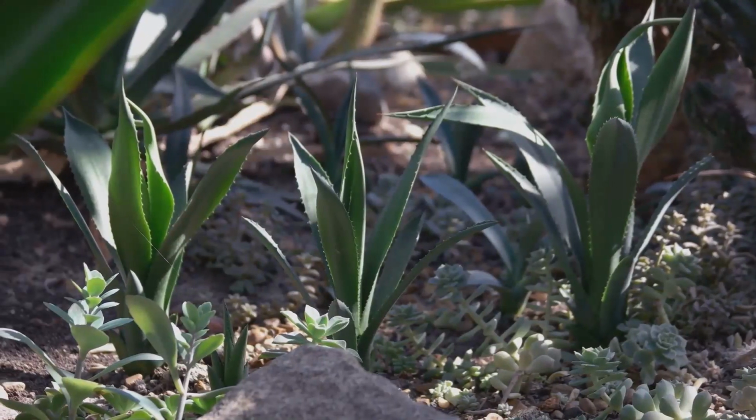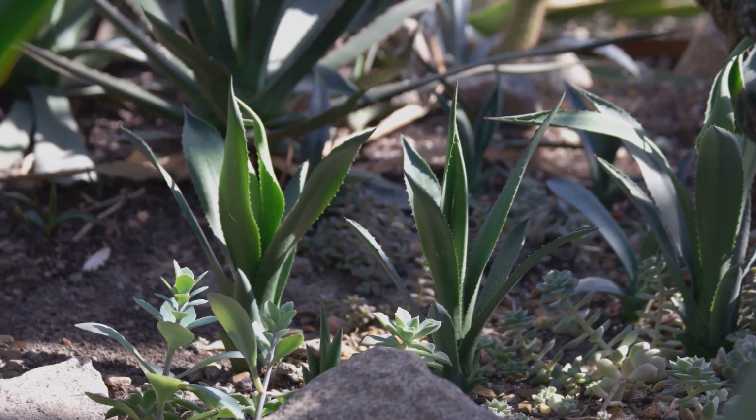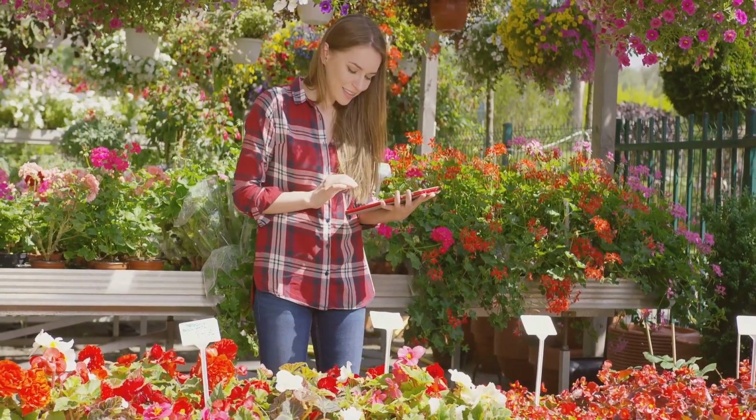A garden is a living, breathing thing, and the best way to manage it is to work with nature, not against it. By understanding your garden's ecosystem and using natural pest control methods, you can create a beautiful and abundant garden.